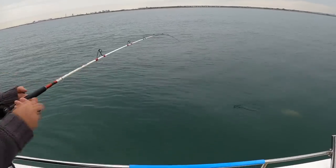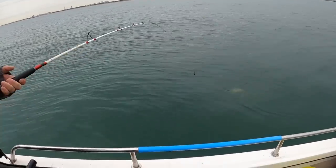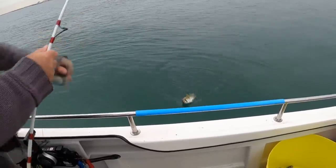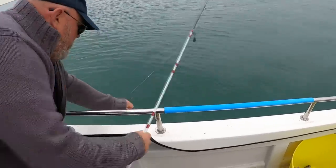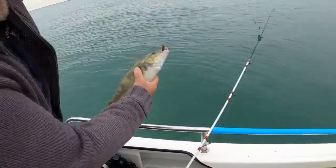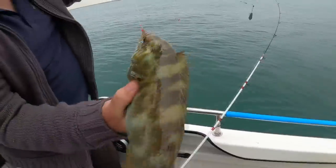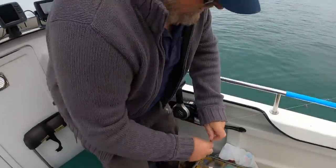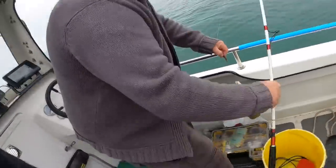Pollock? Ballan wrasse. Well, look at it, nice one. He gave a cracking account. Look at that, no wonder. Wow, what a good fight he gave. That is not a bad one. That's a chunky one, isn't it? That is not a bad wrasse. And you think where we are, we're just inside the... just outside the harbour.